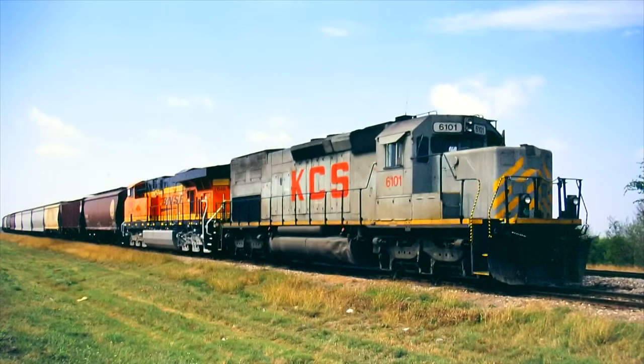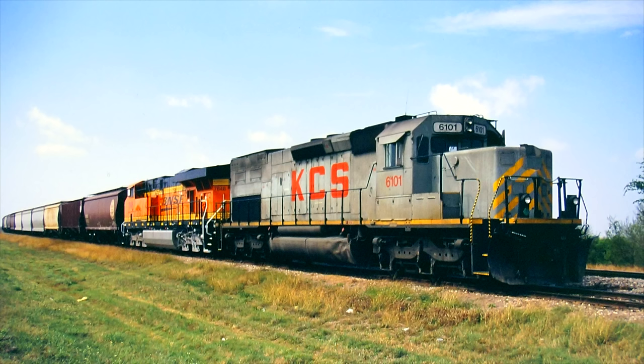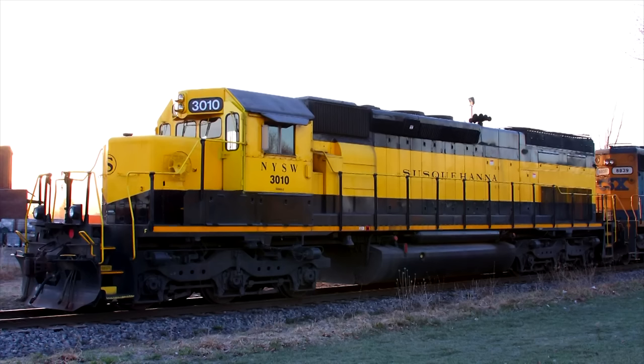EMD's first tunnel motor, the SD45T-2, was a modified version of the SD40-2 as we just talked about. Southern Pacific and subsidiary Cotton Belt were the only buyers, ordering 247 copies between 1972 and 1975. The tunnel motor variant of the highly successful SD40-2, the SD40T-2, gained slightly more buyers at 312, split between the Southern Pacific, the Cotton Belt, and the Rio Grande, with orders that spanned from 1974 through 1980.